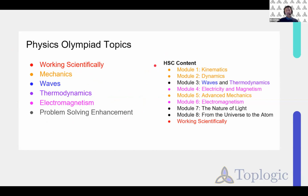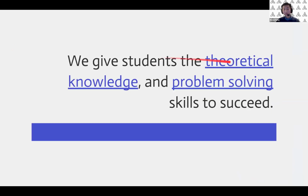So how teaching really works at Toplogic is that we will focus on giving students both the theoretical knowledge and the problem-solving skills to succeed. So they both go hand in hand, right? By theoretical knowledge, I mean that we will build a student's foundations, students' intuitive understanding of core concepts, and that will allow students to tackle problems they've never seen before. But that's also only one part of the puzzle, right? The other part is the actual problem solving, the actual application of the knowledge to the question itself.